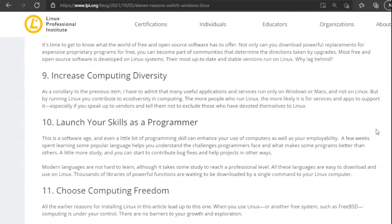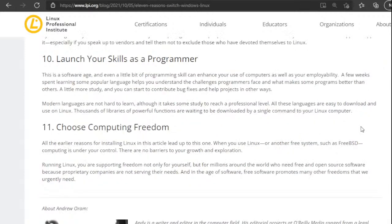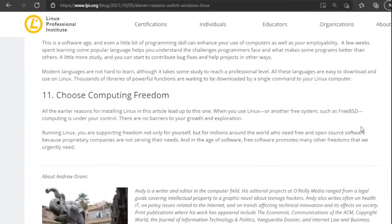All right. Next reason here is increase computer diversity. The more people who run Linux, the more likely it is for services and vendors to support it. Well, after 26 years, I'm still waiting for the year of the Linux desktop. You're going to have a long wait for that one. Launch your skills as a programmer. I doubt the working firemen, nurses, doctors, garbage collectors are really going to want to spend their free time as programmers.